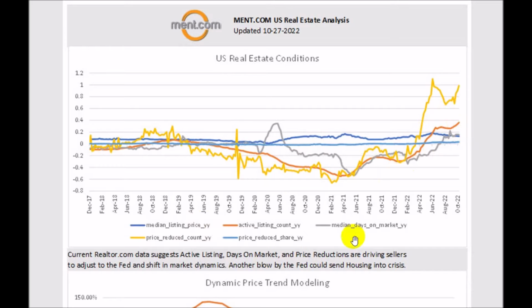That means that the market has really shifted gears. We're no longer seeing massive price appreciation. We're seeing price appreciation actually weaken back down into these lower levels, this 0.1314 area. We're seeing active listing counts shoot up excessively. And we're seeing price reduction counts skyrocket back up above 100%. Pretty much everything on the market right now is being reduced.